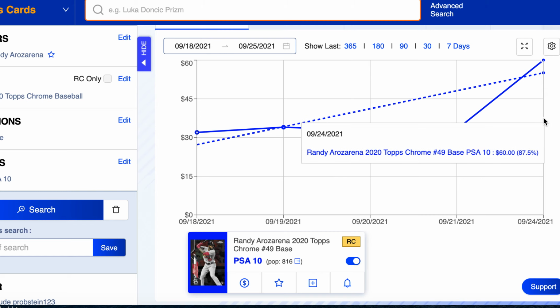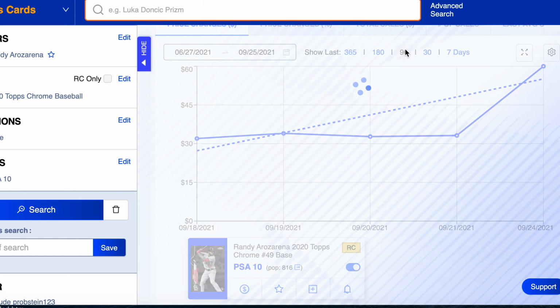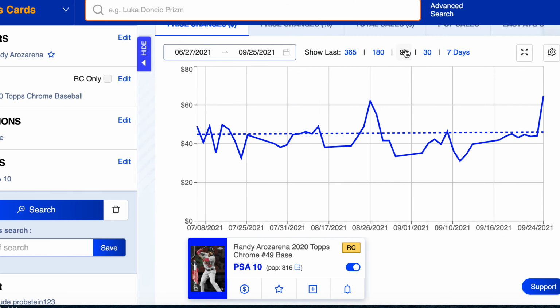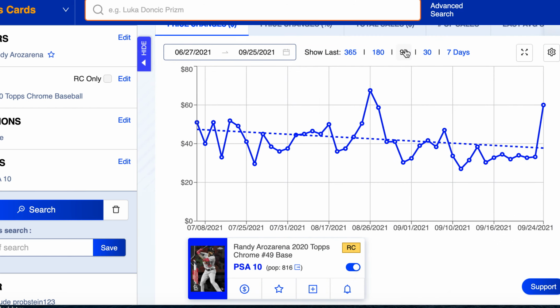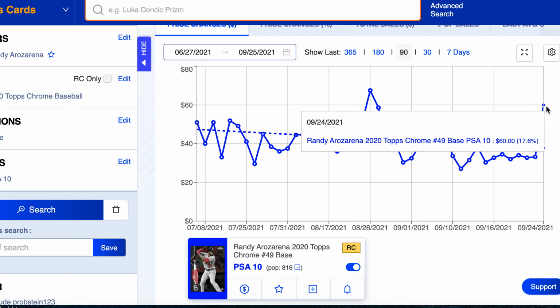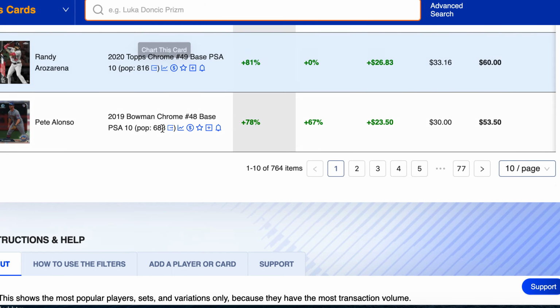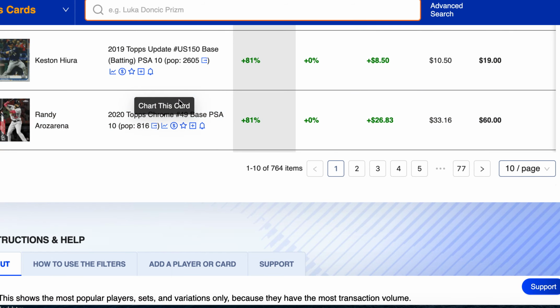$32 to start the week, $60 to end the week, right? Let's pull back 90 days. Let me get some coffee while it loads. Again, by looking at the price data, if you can sell it for around this price, I would be a fat sell.